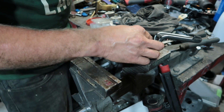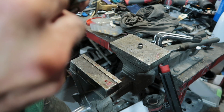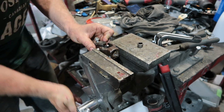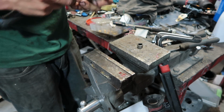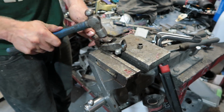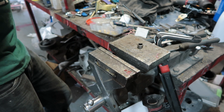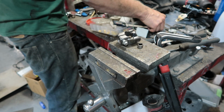Oh, let's try this one. Yeah, that one worked good. I'll pop this one in first. Nope, not okay. This is frustrating. What's even more frustrating is when you didn't do it wrong. All the needles are still in place.